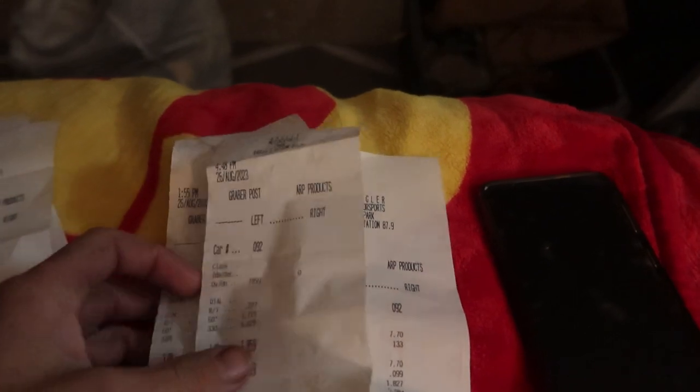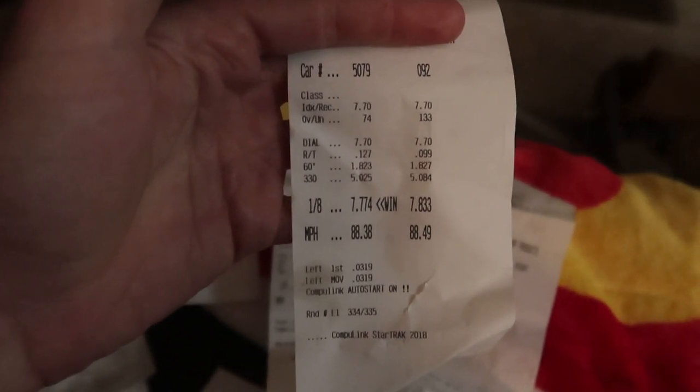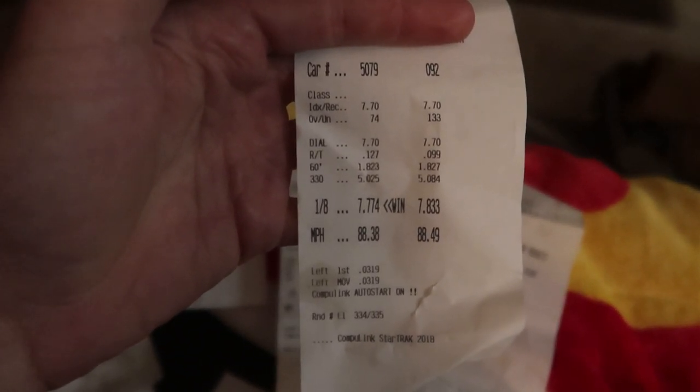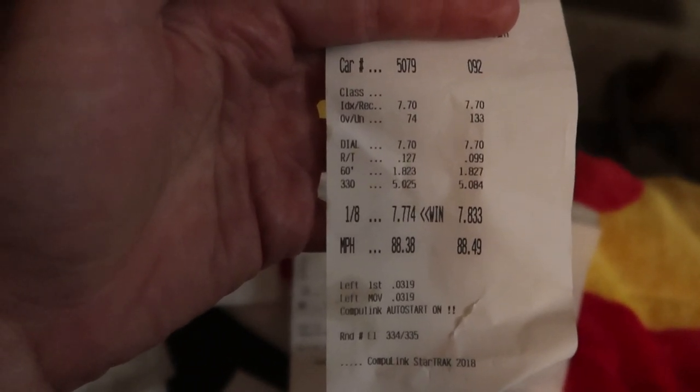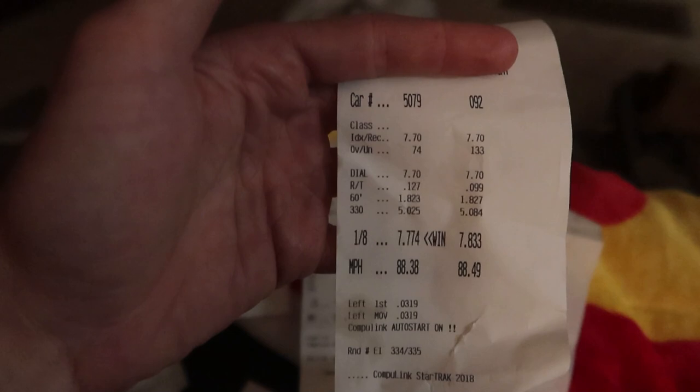First round, we drew Dustin Minturn, which was just random pairing. It is what it is. I pull up against Dustin Minturn. He's an awesome 7.70 racer. He does a great job. He's got a full-size Duramax.